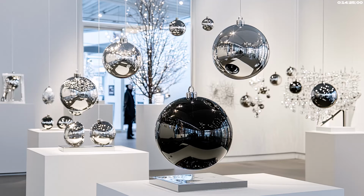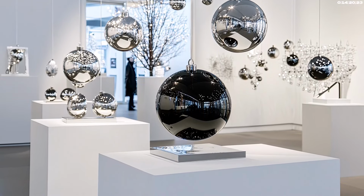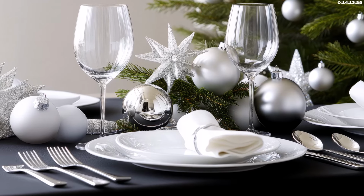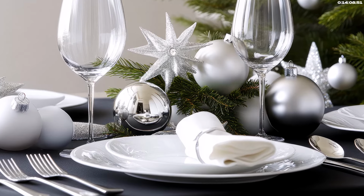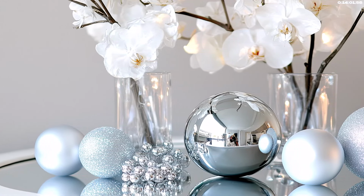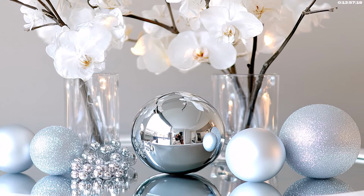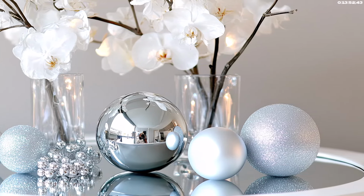For lovers of modern decor, chrome and crystal make a bold statement. A monochromatic palette of reflective chrome ornaments and crystal accents creates a dazzling, high-impact display. This setup is perfect for contemporary spaces.